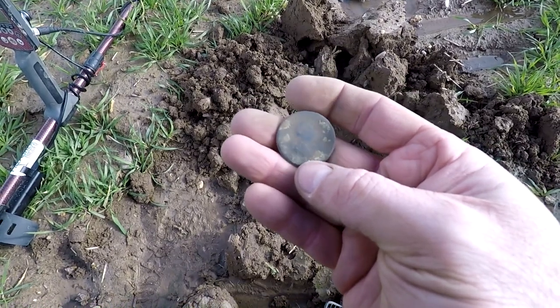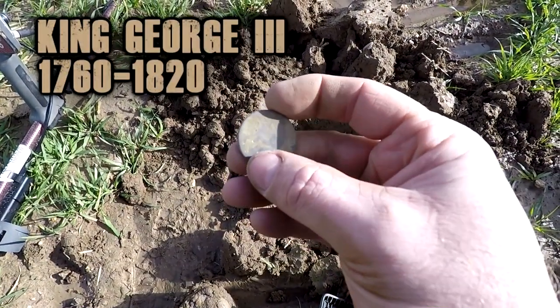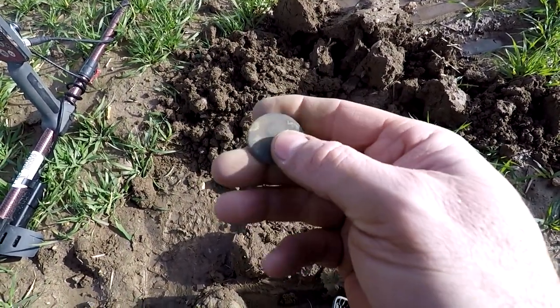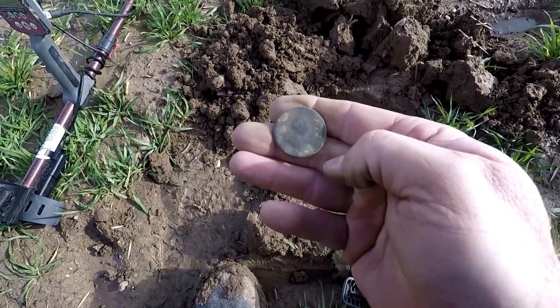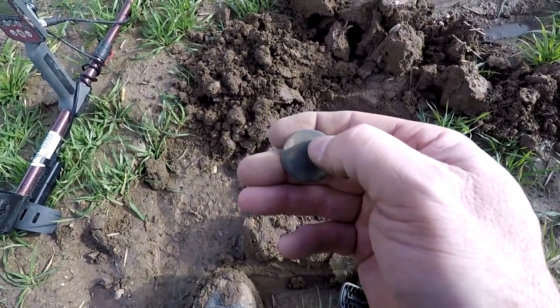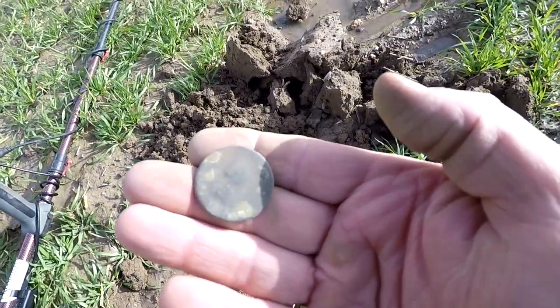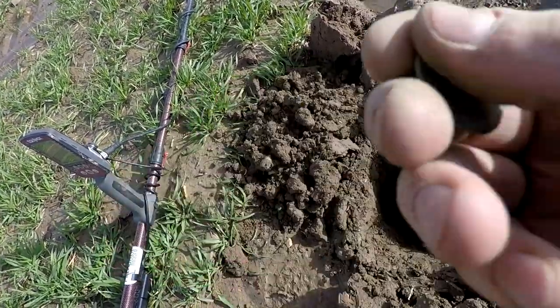But this is going to end up being a King George III, best I can tell. It's pretty thick. I see Britannia on the back. It's going to be 1795 to 1816, somewhere around there. Pretty toasted like all of them, but there he is. He's looking off to the right. You can see a little crown, a little wreath on his head. All right, getting the sun where you can see it a little bit. There we go. All right, let's keep on going.